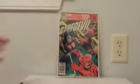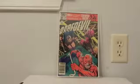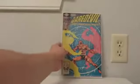Hugely undervalued. Daredevil 176, first appearance of Stick, his mentor. Obviously has a key part in the Netflix series. Again, another book, less than $15. Go grab it. This one, hugely underrated as well.